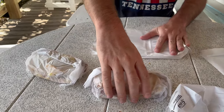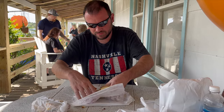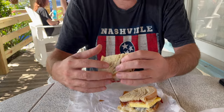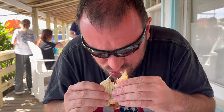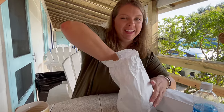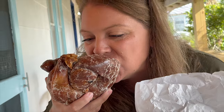Show us the goods. What is this? It's called a Mondo sandwich: bacon, sausage, cheese, egg, on house-made Italian bread. It is ugly. It's delicious though.